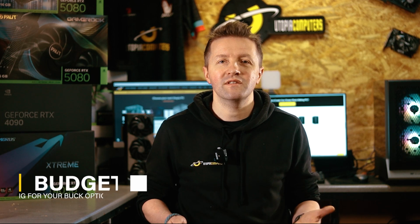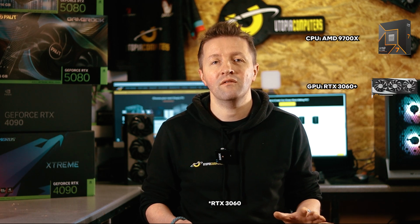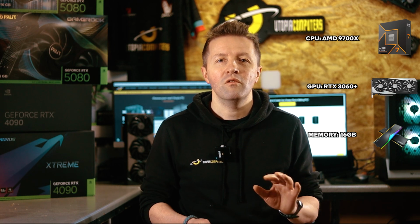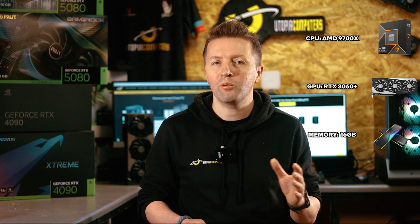So some budget tips. If your budget's tight, don't stress. Here's your priority upgrade list. Stay fast with a CPU like the Ryzen 7 9700X. Pair it with a mid-tier GPU. Anything from an RTX 3070 and above is going to be perfect. Stick 16 gigabytes of RAM in now and you can always upgrade later. Remember, your workstation doesn't have to be perfect from day one. Build smart, upgrade as you go, and you will thank yourself later.